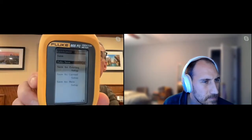So let's do it, and then I'll upload the data so you can see how easy it is. All right, so I'm going to hit the save button, and can you see the screen? I'm not going to autosave. I'll save to existing setup. Name by name. I'll hit the enter button. Pump one. So I'll say pump 1. If I hit save though, it knows that there's multiple locations, right? So I have to hit the enter button, and it will show the location names. All four bearing locations. I'll just pick the first one and hit the save button. Okay. So that's all there is to it.